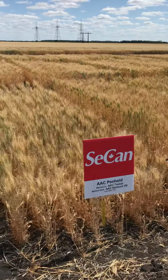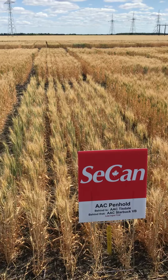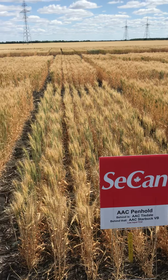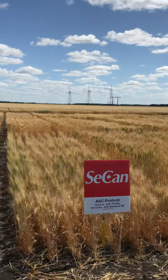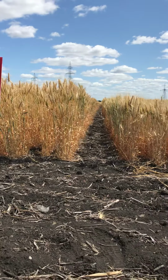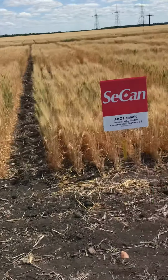And then over here is Penhold, another CPS Red. High yielding, pretty high protein for normal CPS, not as high as Goodwin, but pretty high. But the claim to fame for Penhold is incredibly short, strong straw. Incredibly short, strong straw. So there you can see that.